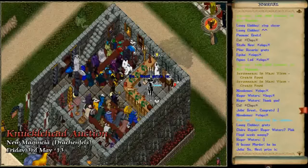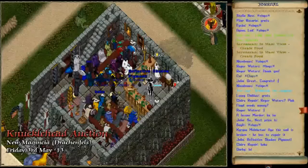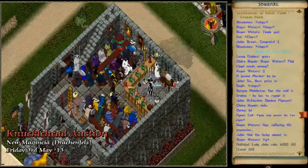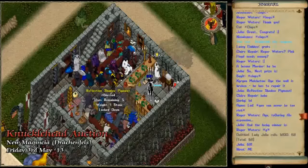Okay, the next prize is reflective shadow pigment. This is fantastic. Not available at the moment, or at least anymore for the time being, so its value should rocket. And the very lucky winner is 68. This is a very nice pigment. And it's Nero.